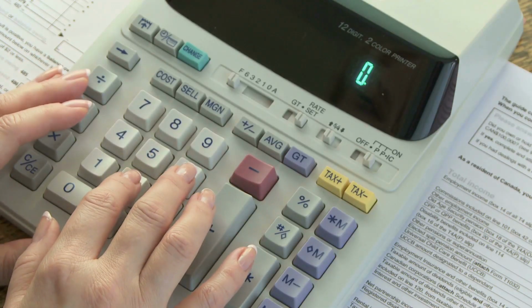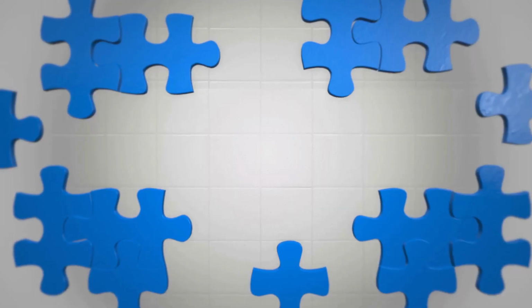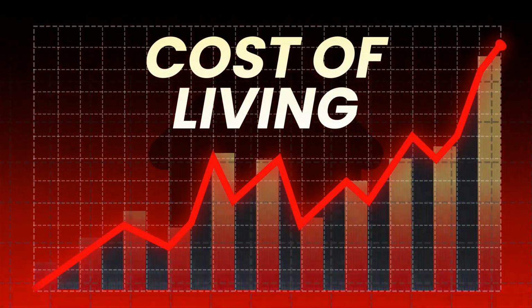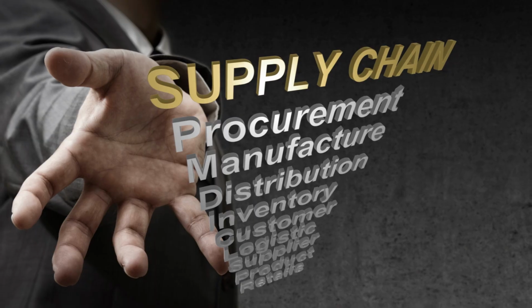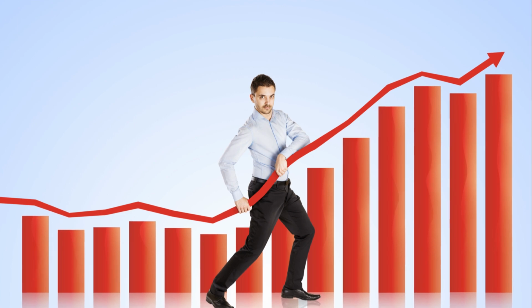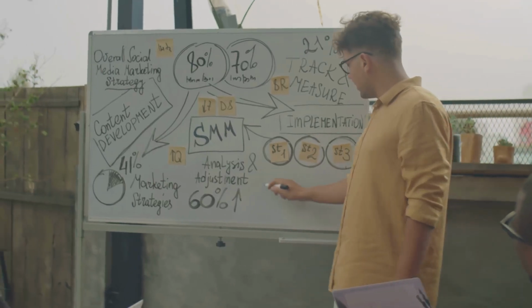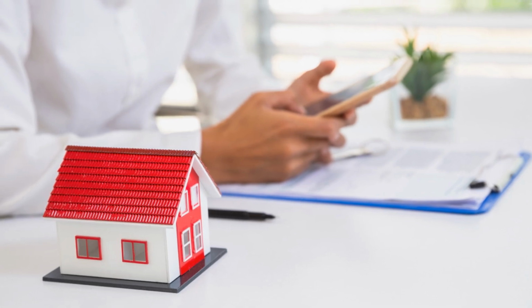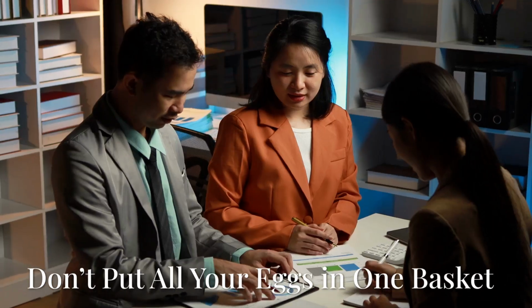Now comes the slightly less fun part, math. But hey, think of it like a puzzle. We need to calculate how much these new duties will actually increase your costs. Once you have those numbers, you can start to see the bigger picture. Which products are going to be hit the hardest? Where are the potential pressure points in your supply chain? Knowing your numbers is like having a superpower. It gives you the information you need to make smart, strategic decisions. So don't be afraid to get in there and crunch some numbers. You got this.